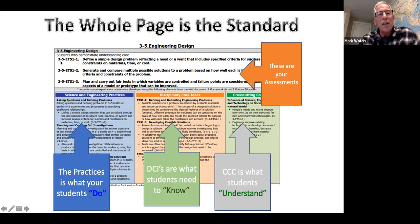So yes, there's still the code number and the statement that comes after it, but that is actually a recommended assessment. It's not even a required assessment. It's just recommended. This would be a good assessment to look for: are kids accomplishing these three big areas down below? The science and engineering practice, we used to call that hands-on science. Our disciplinary core ideas, what we called content. And then these cross-cutting concepts, and this is probably a really key one.